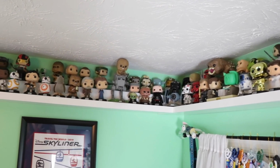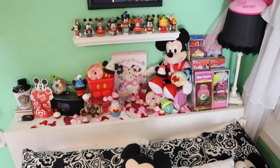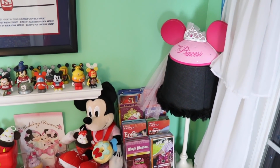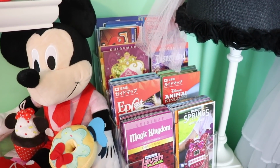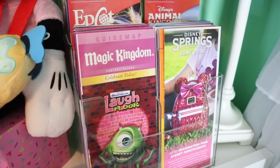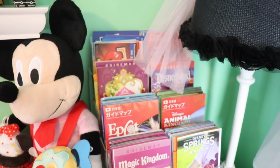Little pan through of the Funko Pops as we make our way down to our final big shelf here behind the bed. This one is just all the pink colors. I did my Disney Princess little ear hat. And I put all of my colored Disney Park maps up front to fit the tones. So you can see lots of pinks, reds, and so on going up.